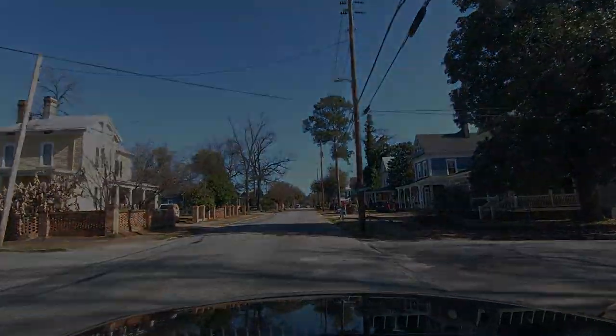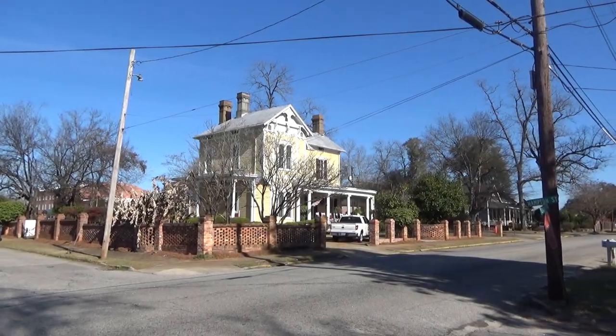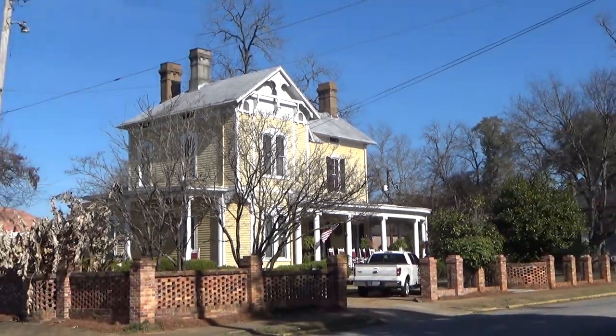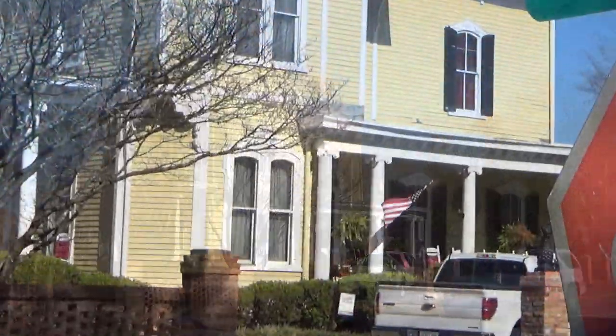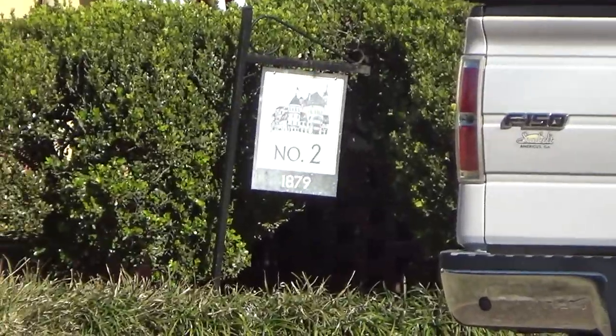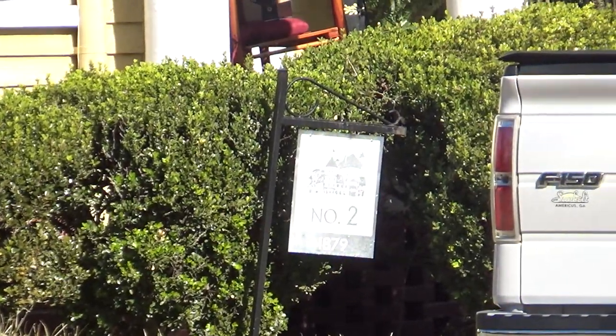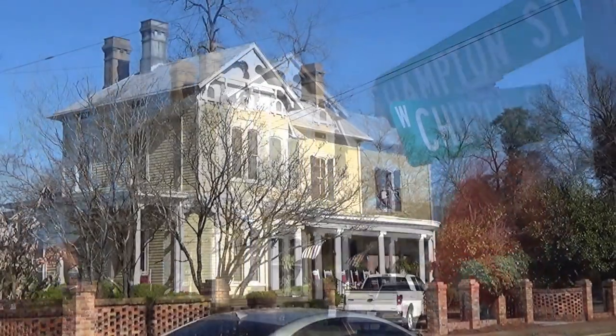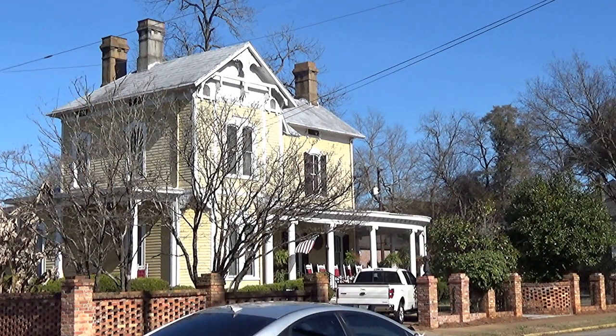Park right around the corner. This mid-Victorian house was built around 1879. The columns on the front porch are an early 20th century alteration to the house.